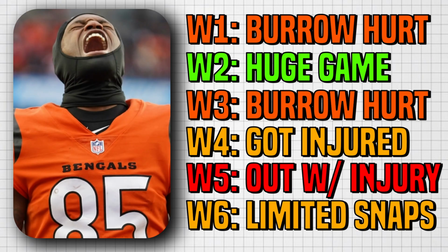He's dealt with a couple injuries. He even had a game this year where he saw 8 targets and caught 0 passes. He hit the top 30 once this season. To be fair, he was the wide receiver 4 on the week in that week. But otherwise, he's been a disaster. He's kind of hit rock bottom. This is kind of the worst that we've seen of Tee Higgins. It's just been disastrous so far this season.